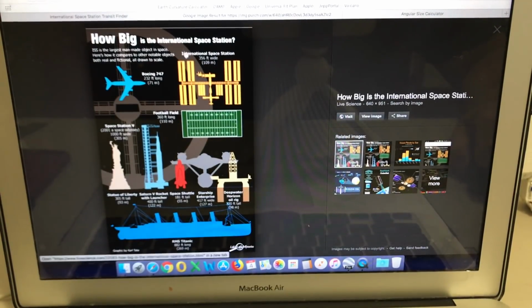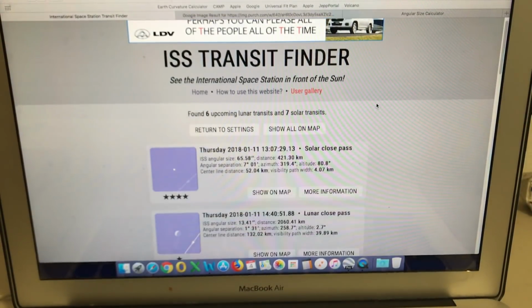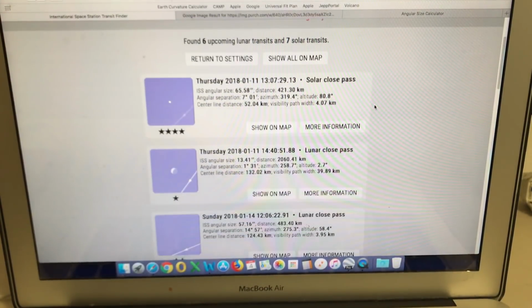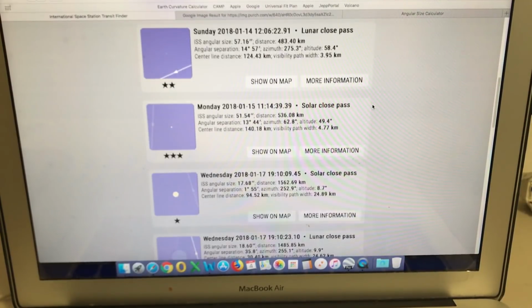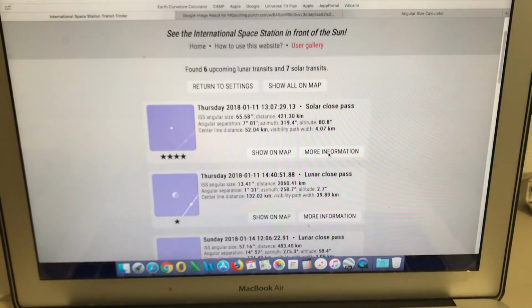So how big is the ISS? Well, it's 109 meters wide. And how far away is it on a typical transit? We can look at the ISS transit finder. And these are some of the upcoming transits in Sydney, Australia over the next few weeks. This one is at 420 kilometers.